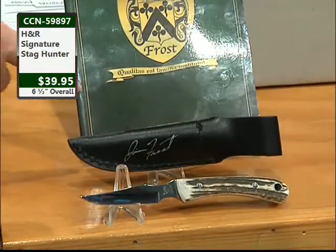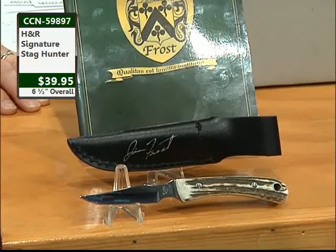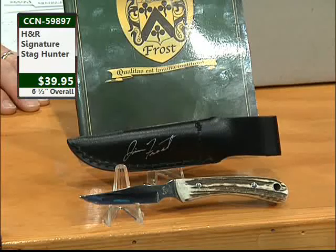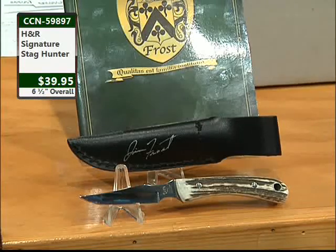Retail on this deal is $130. I believe that's just on the knife too, isn't it? Yes. 6.5 inches overall. We're going to give you the book. That book has great reading in it, and the whole deal only $39.95.